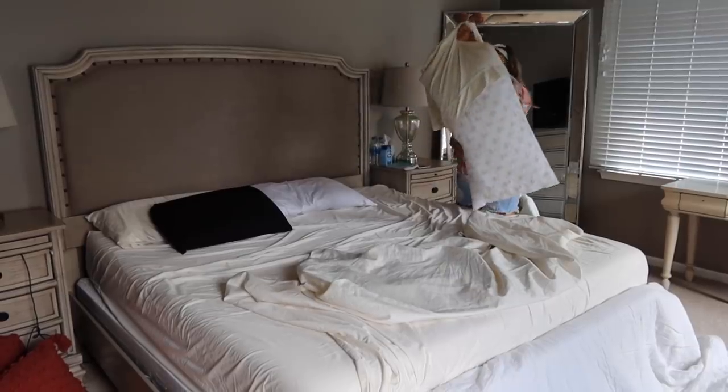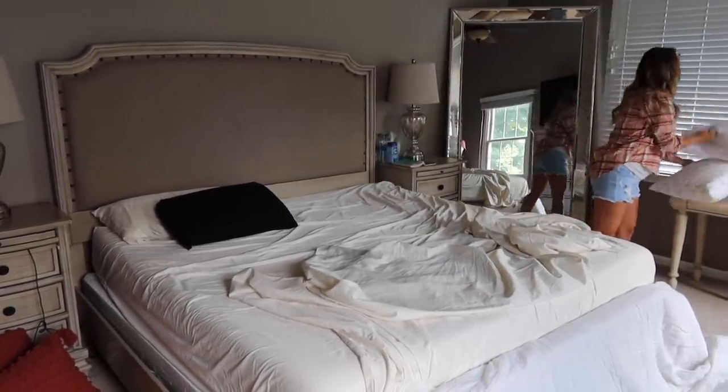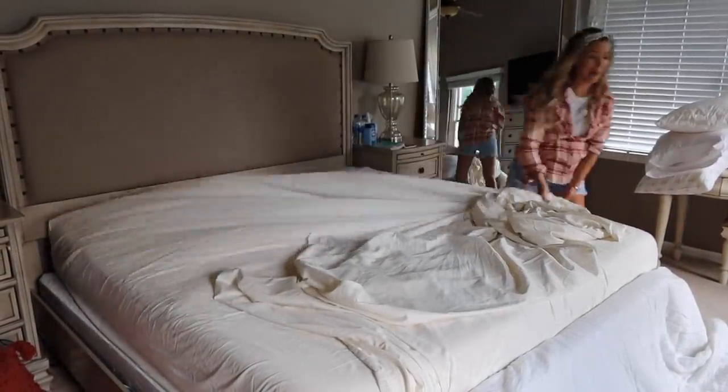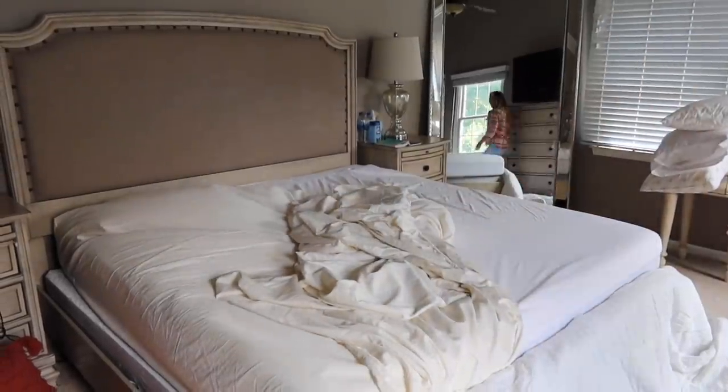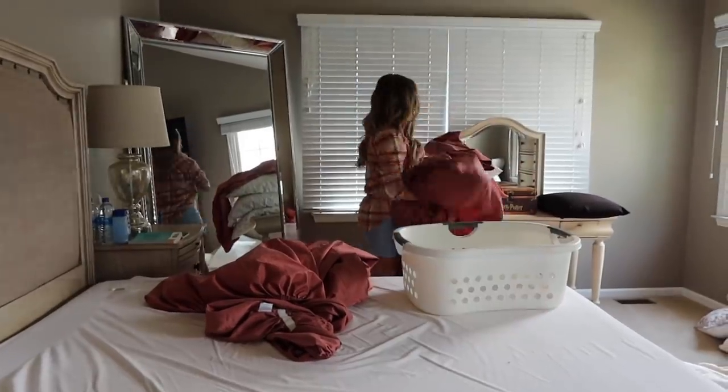Next on my decorating to-do list is to make over our master bedroom for the fall. I found this gorgeous rust terracotta colored sheet and pillows and a chunky knit blanket. And before we finish that up, I'm actually gonna do the Bath & Body Works candle haul now.